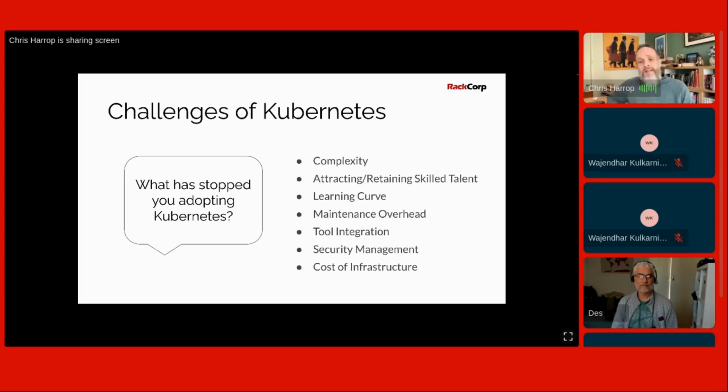There is a maintenance overhead. Des is going to talk a little bit about this later on. The ongoing management and troubleshooting requires constant attention. You need to be able to understand how to integrate it with your existing tools, and there may be some compatibility issues. You've got to worry about security. It's a distributed system with layers of complexity that you're going to have to make sure are secure. And then finally, the cost of infrastructure. Running Kubernetes on clusters at scale can lead to higher infrastructure costs.